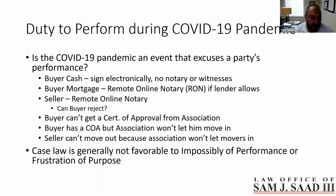So what does this mean in the era of COVID and the pandemic? Well, is COVID or the pandemic an excuse to a party's performance? So I put some examples here on the screen. Buyers' cash deals, they sign electronically. There's no notary, no witnesses. Buyers must sign their closing docs and perform. Wire your money in, DocuSign your documents, enjoy your new property.